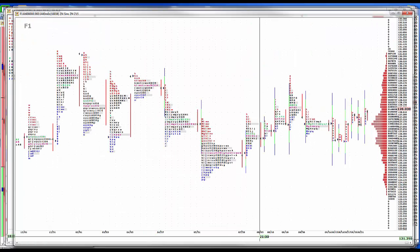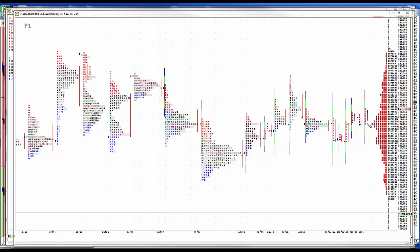Looking at the 10-year, higher low, higher high, so the screen has us a buyer.